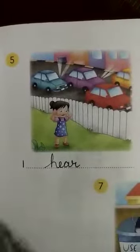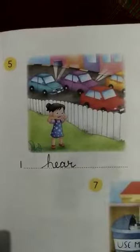Number five, so here many cars are blowing horns. See, the girl is putting her hands on her ears so that she can stop or reduce noise because too much of noise is not good for our ears. So the answer will be, I hear.